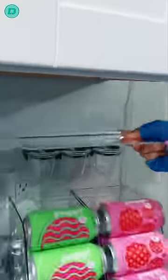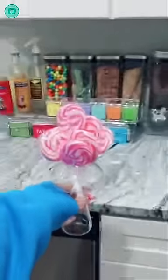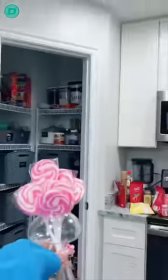I'm running out of time, clear shelves. Dried fruit. Well, I tried. I'll see you in part two. And then I'll pack my pantry, which I really don't want to.